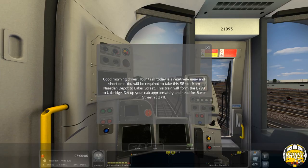Good morning, driver. Your task today is a relatively easy and short one. You'll be required to take this S8 from Neasden Depot to Baker Street. This train will form the 0733 to Uxbridge. Set up your cab appropriately and head for Baker Street at 0711.